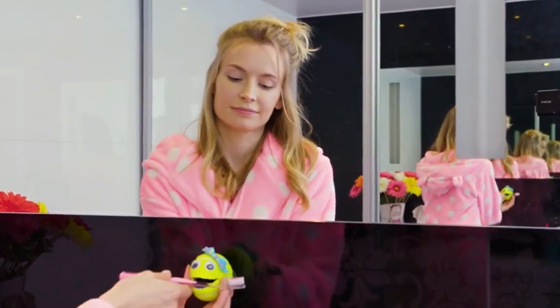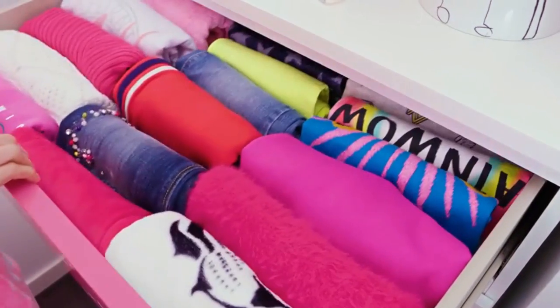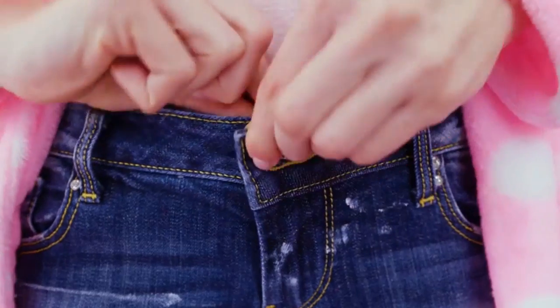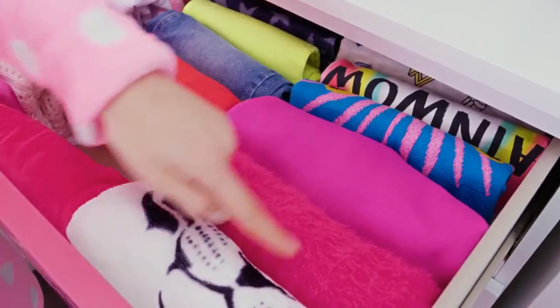Okay, we're done with the bathroom, so it's time to get dressed. Instead of storing clothes in piles, roll them and place close to each other in several rows. This way you'll have a much better overview and will definitely save lots of time and nerves when getting ready. When you really don't have time figuring out what you're gonna wear, the best thing is to opt for jeans.